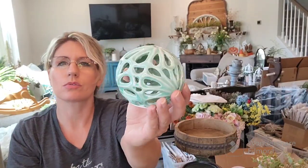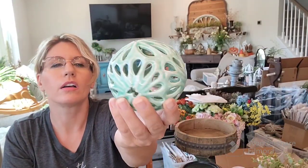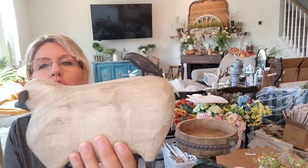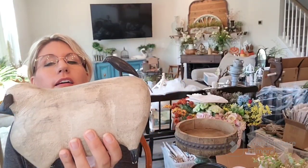And I found this really, really pretty aqua ceramic ball. A primitive sheep with a crow on his back. He's adorable.